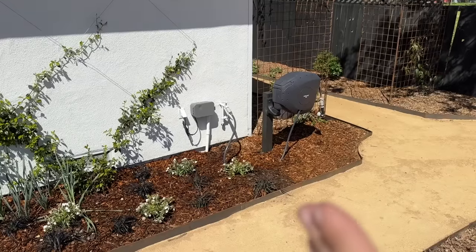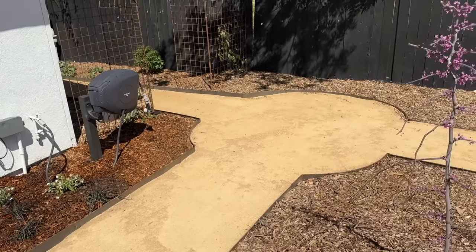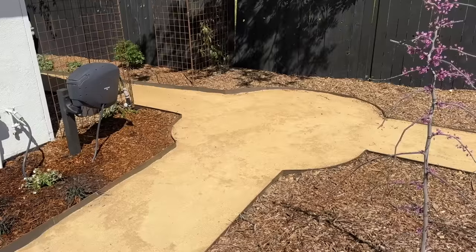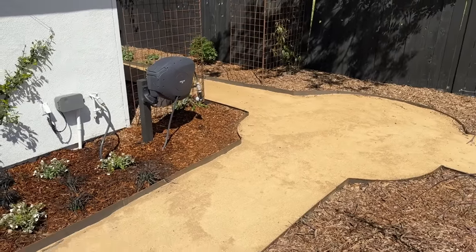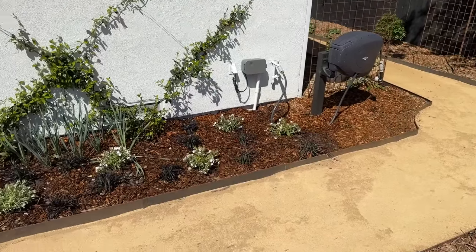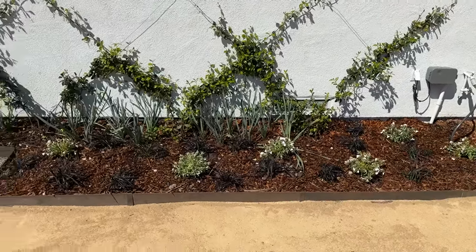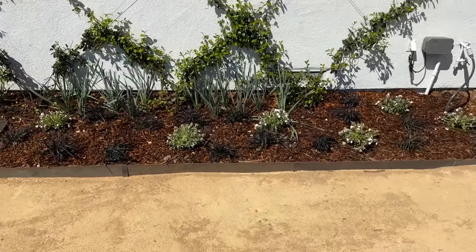So I didn't go any further past the hose link. I'm going to do something else. I think I'm going to do something on all four corners of the circle right there, maybe a grass or something like that. So I just left that blank, but on the left side of it, you can see I have six of the bush morning glories right there. And then interspersed is the black mondo grass.